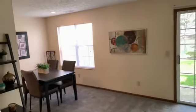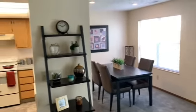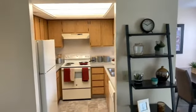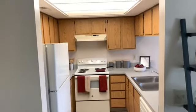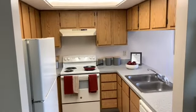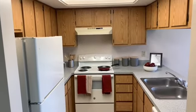And then a dining room onto your kitchen. The kitchen will come appliance with a stove, oven, refrigerator, dishwasher, and a dual sink. Please take note of all of that cabinetry space as well.